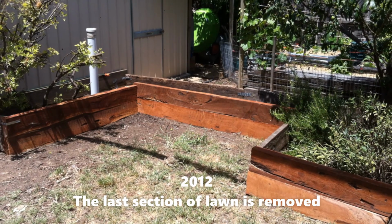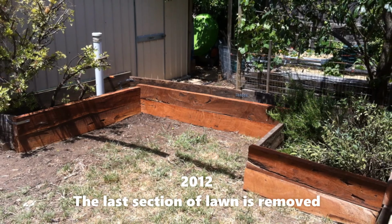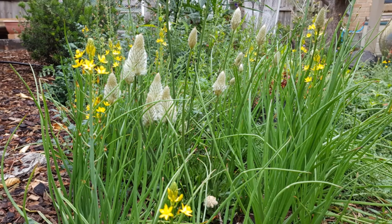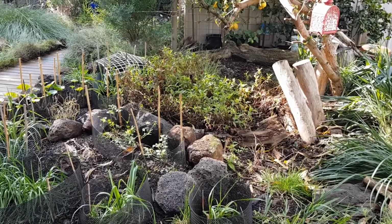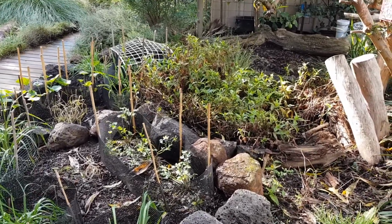This is my more recent alteration to my habitat garden, and I am now focusing on indigenous wildflowers in this specific section. The wildflowers I have here are chocolate and vanilla lilies, native buttercups, musky storksbills, billy buttons, pussytails, native mint, bulbines, and basalt daisies.